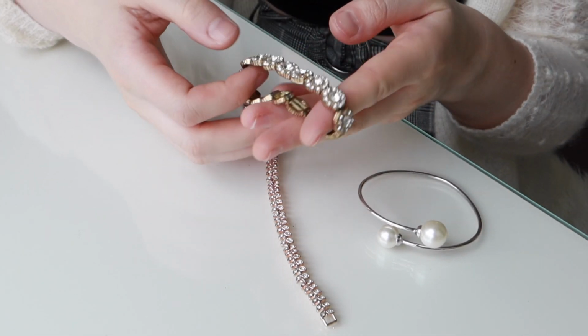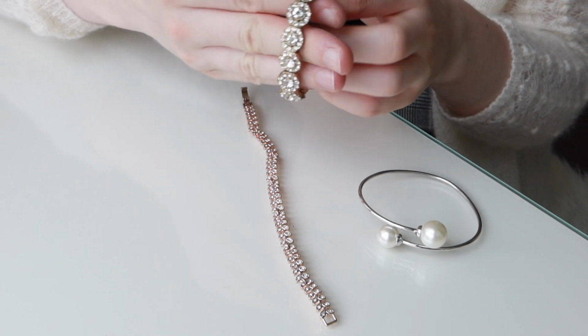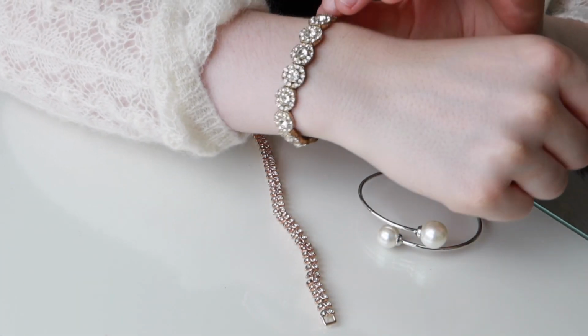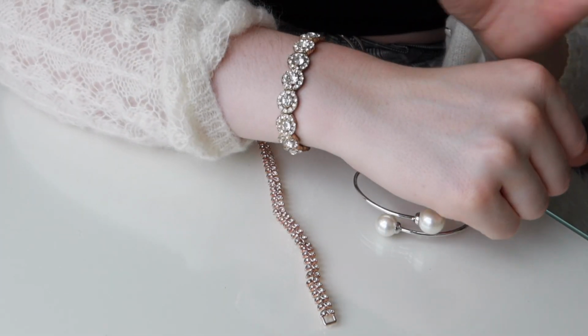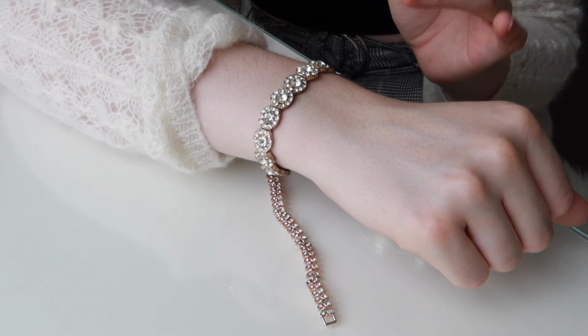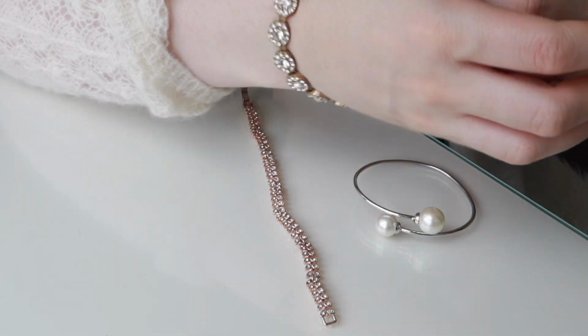This one is a cheaper costume jewellery sort of thing from Lovisa as well. It's on elastic, but I actually think it's really pretty. It's quite vintage looking. I don't wear it that often, but usually for performing or a special occasion, like if I'm going to some sort of pretty event. So it is very gorgeous, so I'm definitely going to keep that one.